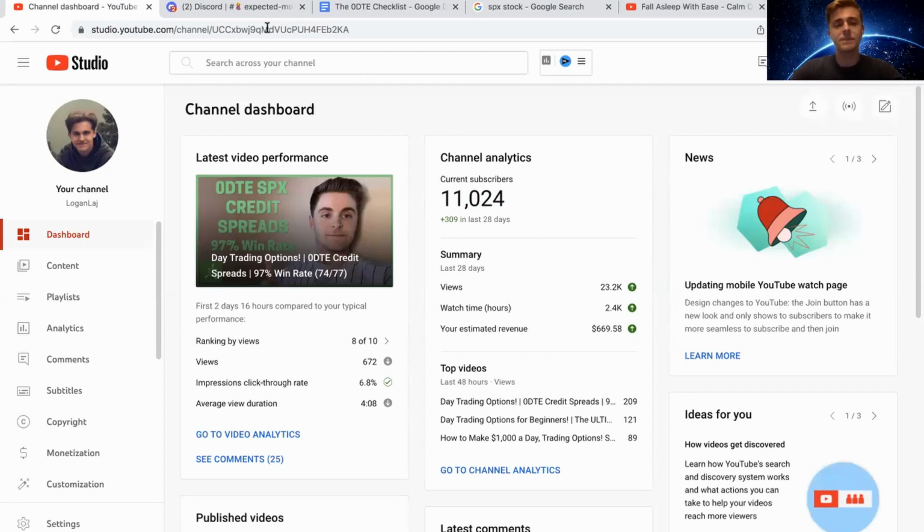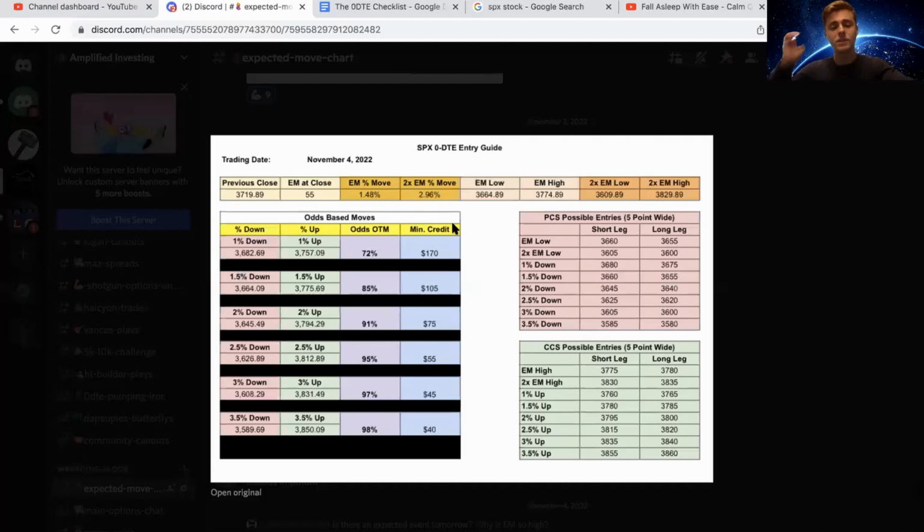So as we take a deep dive in today's video, we use this chart every day, right? This is our zero DTE entry guide, and our previous close on Thursday was 37.19. So our expected move was plus or minus 55, right? That percent of the day, if we use the EM, is about a 1.5% move. That only happens 15% of the time, where we would see that get exceeded.